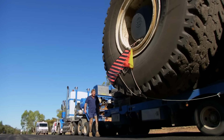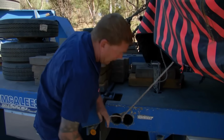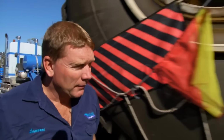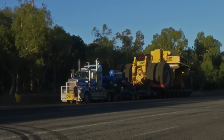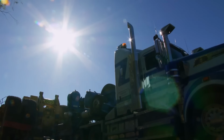With hundreds of low wires in his path, Cameron's stranded until the fire ban is lifted. It's sort of devastating for me to drag the machine from one side of the country to the other and we can't deliver the machine. We have to wait till next Sunday to travel in Perth. Cameron Smith has been stranded for an entire week in extreme heat.